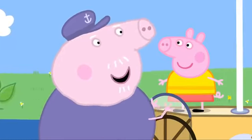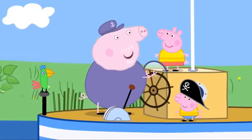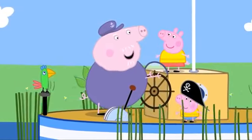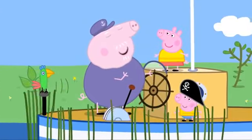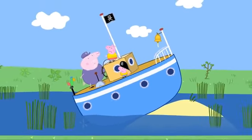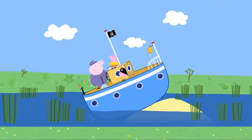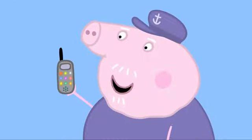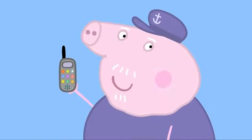We don't want to crash into anything. Steering the boat can be tricky. Luckily, I'm good at steering. Oh, dear. Grandpa Pig's boat has crashed into a little island. Grandpa, we're stuck. I'll ring Granny Pig. She can get help.